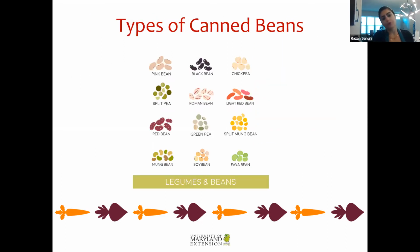So when you go to the grocery store or the food bank or the food pantry to get your beans, you find so many different options. There's beans, there's peas, there's legumes, as I mentioned. So what's the difference? So first of all, beans are a subgroup of the protein group, and recently they got a new name, which is beans, peas, and lentils. Because they all have a similar nutrient profile, they're very similar. They're all full of protein and they're interchangeable.